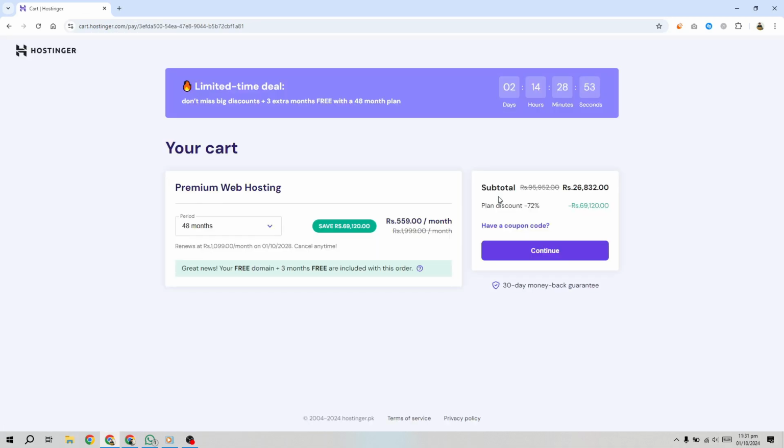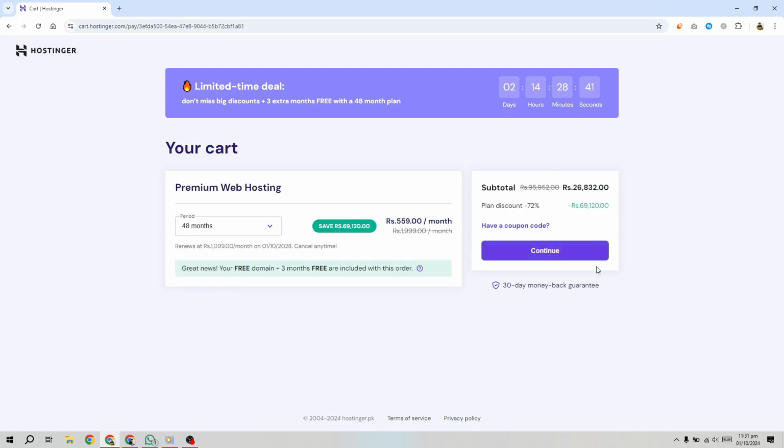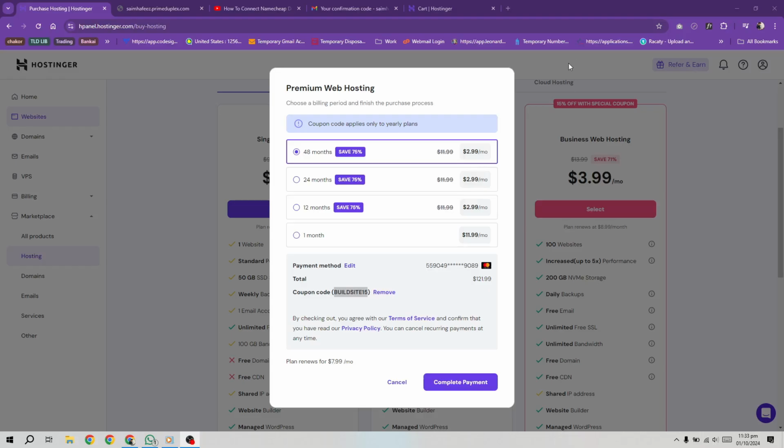Here, you can choose your billing cycle, which determines how many months in advance you'll pay for hosting. The cheapest option is the 48-month plan, and I recommend this if you plan to use your website for multiple years. However, if you're unsure about that, you can select one of the shorter plans. To get the free domain, choose either the 12-month, 24-month, or 48-month option. For this demonstration, I'll select the 12-month option.